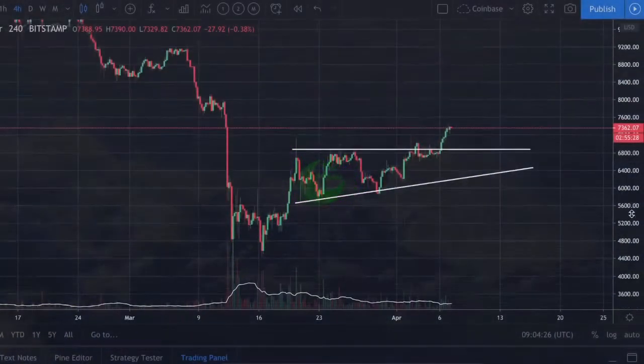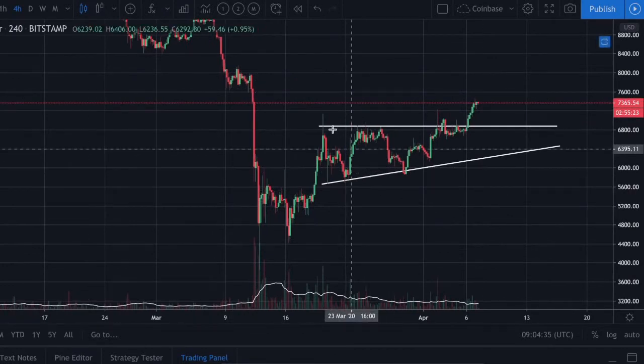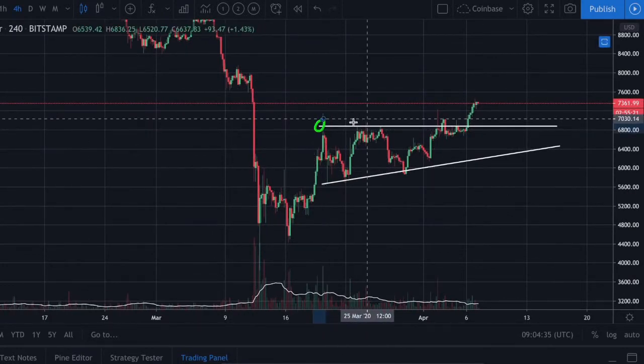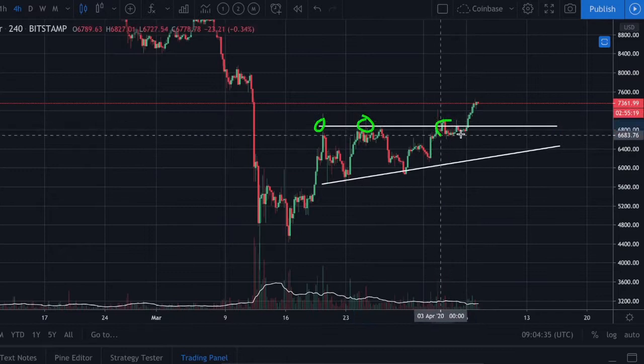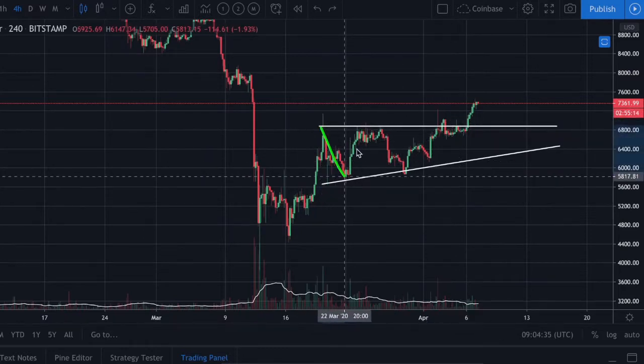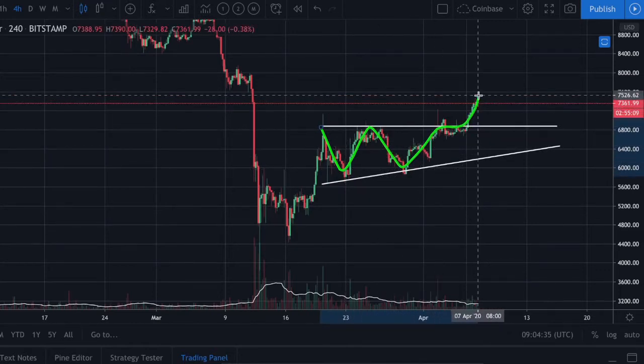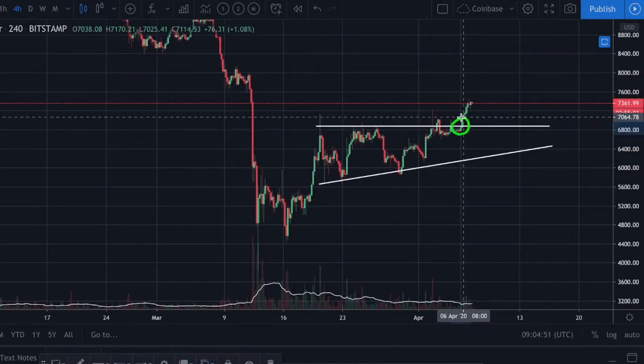And look at this, the Bitcoin price is currently breaking out and broke through the resistance line that I've been talking about for the past few days and weeks here. And of course, I've been talking about that this is an ascending triangle and that this has a higher likelihood of breaking to the upside because it's a bullish pattern. And right now it looks like this played out.